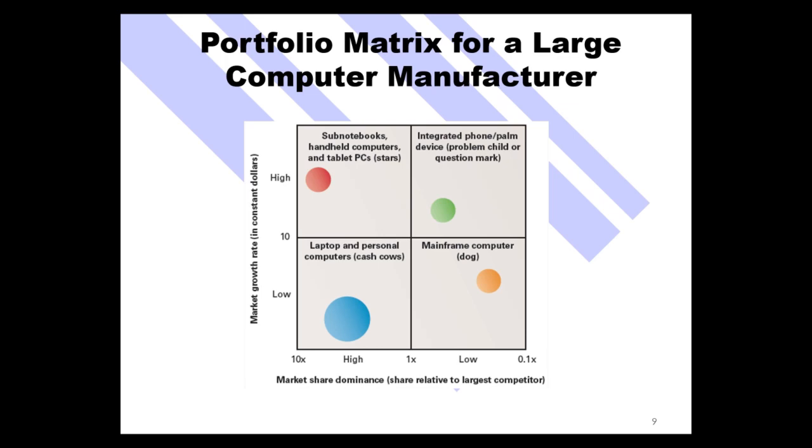Typically, cash cow businesses fund investment in growth businesses like question marks and rising stars. And we'll get more to that issue of funding, building, and so forth in a minute.